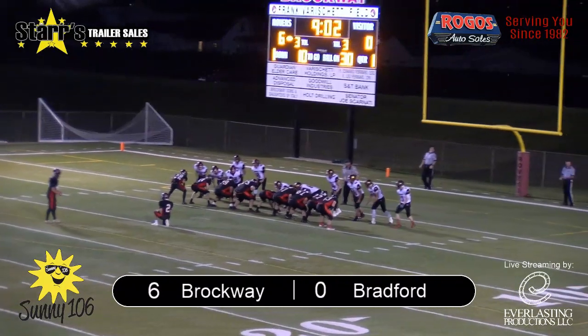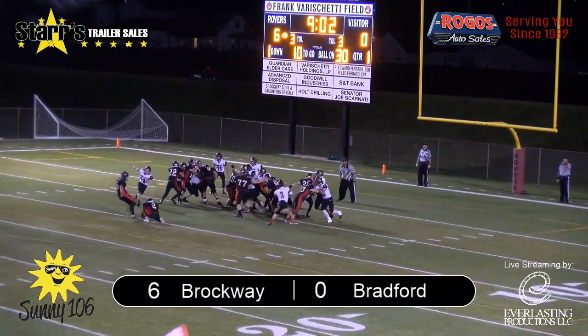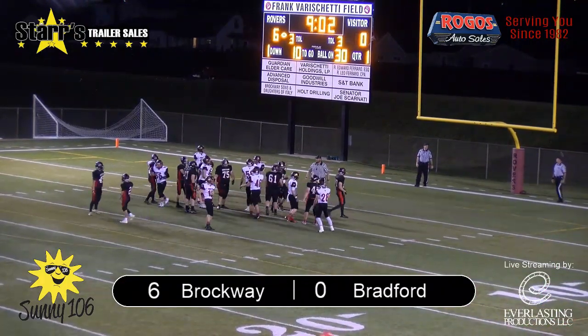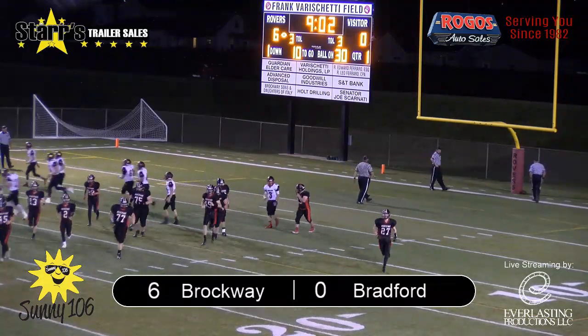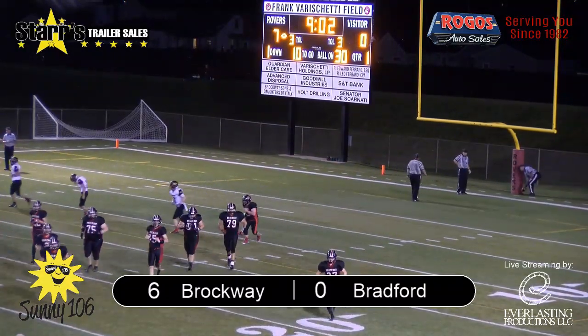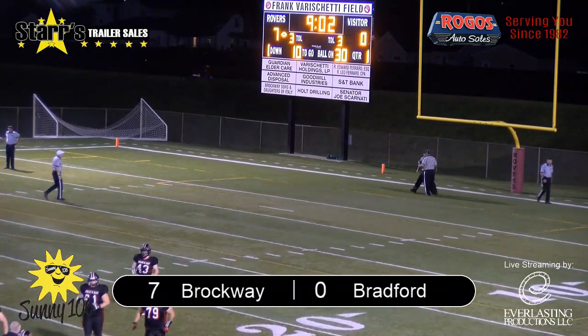Okay, Painter in for the extra point attempt right now, so let's see how he does. Good set, the ball is up, and it looks good, and it is. And so with 9:02 remaining in the first period, it is Brockway 7, the Owls from Bradford nothing, and we'll be back with the Brockway kickoff right after these messages.